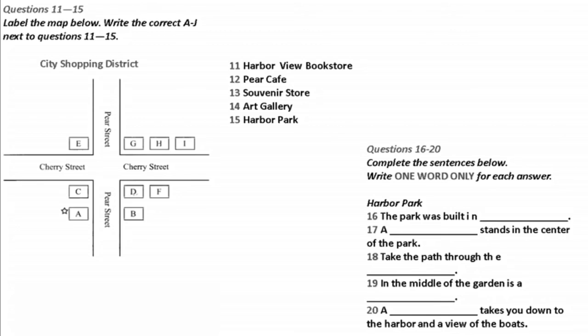Let's start our tour here on Pear Street, where the star is. This star marks the Harbor View bookstore. It's very popular among locals as well as tourists. You can buy a range of books of local interest, as well as a variety of magazines and newspapers. It's directly across the street from the city library, which is also worth a visit. It's in one of the oldest buildings in the city and contains, among other things, an interesting collection of rare books.